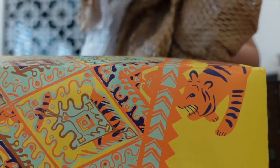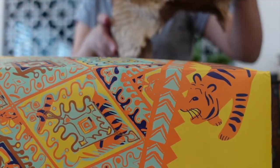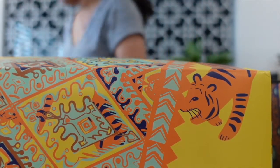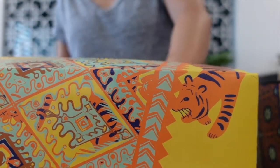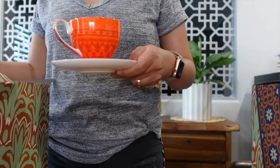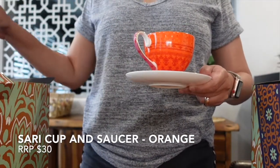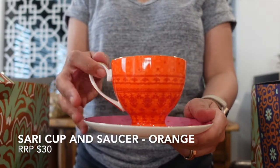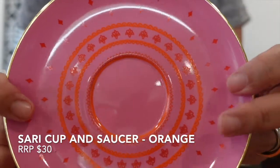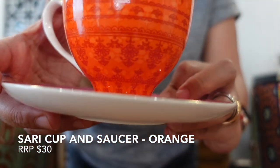Box number 2. Alright. So this is the orange version. So what I just showed you earlier, I bought an orange version of all those 3. So this is the cup and saucer version, Sari in orange. Look, I like the detailing. I think it's like Indian, hence it's called Sari, I suppose.